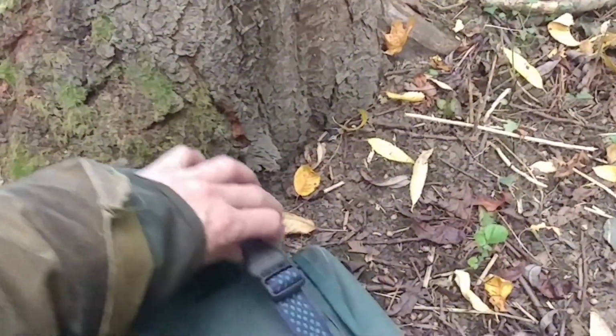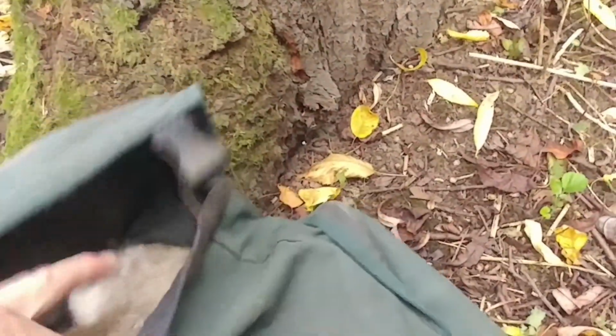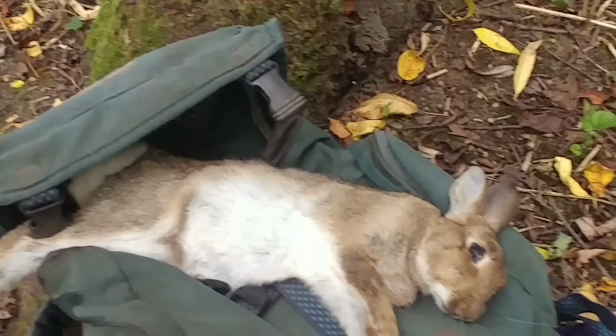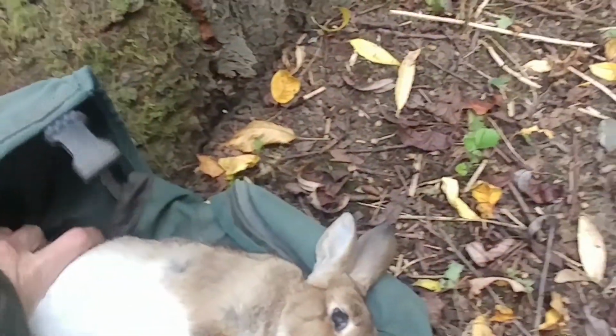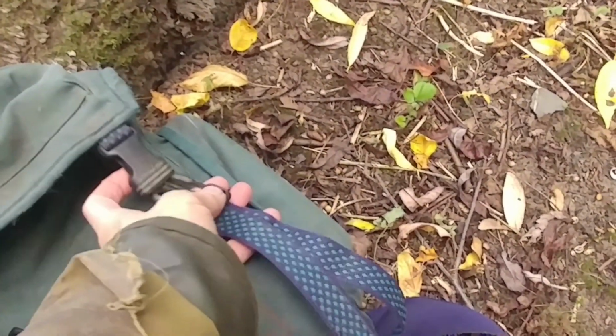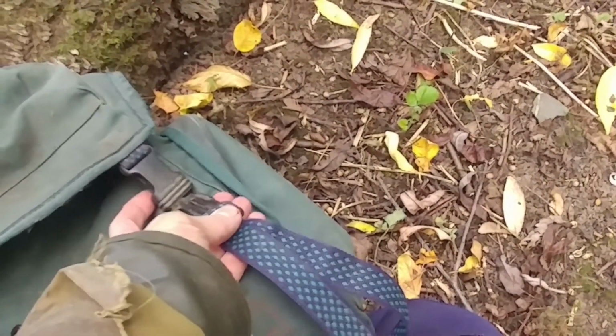Right, so we're off the main road then. I'll show you what the bonus is. Well, you probably guessed it already. There we go. Small rabbit off the road. A little bonus for me and the dog. So we're on the home straight back now. So I'll leave it there.